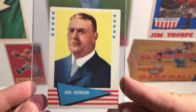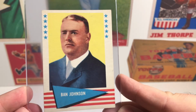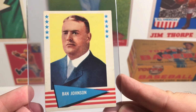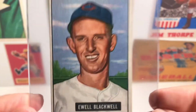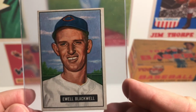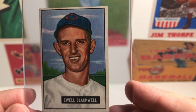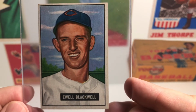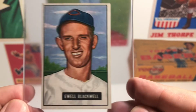It's an interesting card here from 1961 Fleer also, Ban Johnson, who was responsible for the start of the American League and building the American League in the early days. Ewell Blackwell, 1951 Bowman. He was nicknamed the Whip and had a couple of really good years before having a little bit of arm problems, and was actually considered one of the best pitchers in baseball for a couple of years.